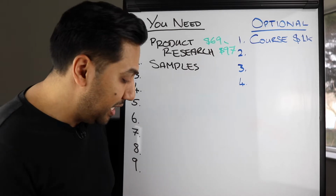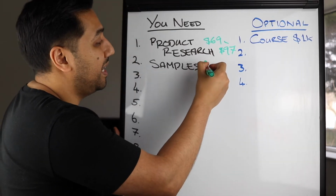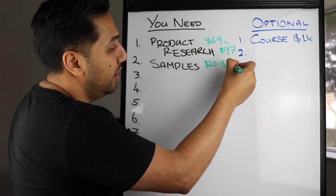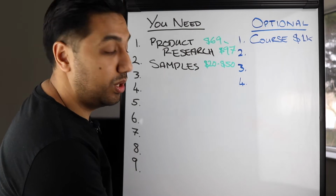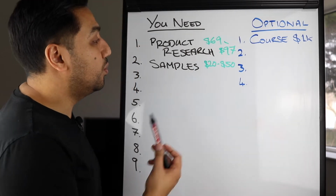So how much does it generally cost to get these samples? Well, it can cost anything from around the $20 mark to $50. And that is well worth the investment. So you make sure that your customers are actually getting a very, very good, high quality product that they can buy from you. And that's what you want. That's what you want the samples for.